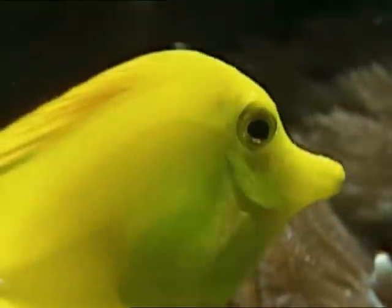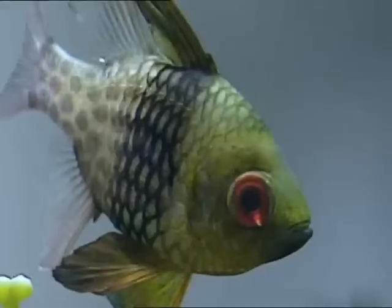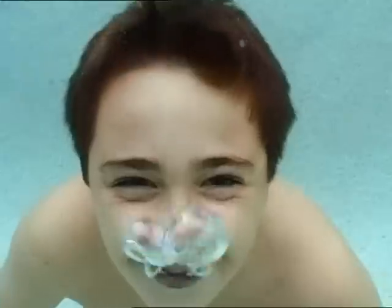Fish use the same principle to float up and down in the water without much effort. They have a small gas-filled sac inside their bodies called a swim bladder. Unfortunately, people don't have one.